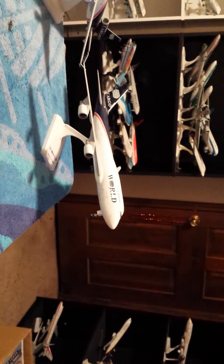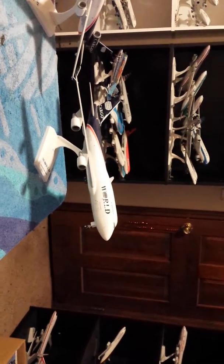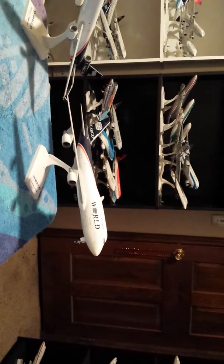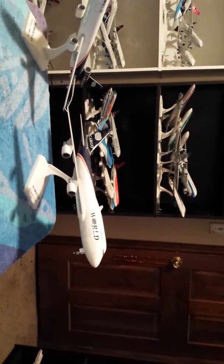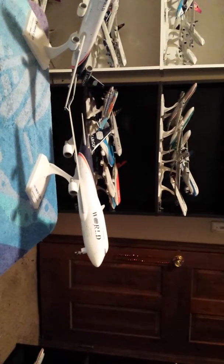We'll start off first with World Airways 747-400F. This aircraft was acquired by World Airways in 2014. And there's another World Airways 747 that has the markings of DHL that's on the fuselage of the aircraft.